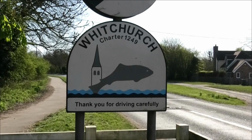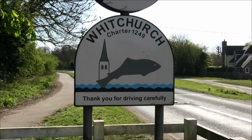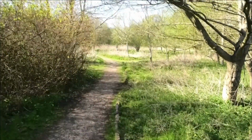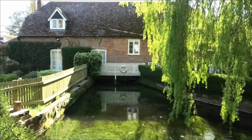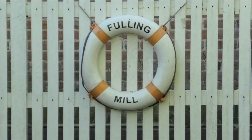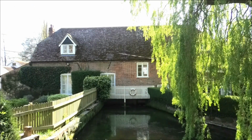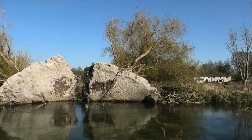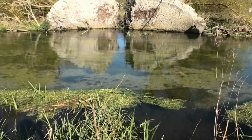Yeah, as we enter Whitchurch, actually, I'm not leaving it, on the other side of the post. Now entering a millennium breeding space, apparently. Passing Fulling Mill. Amazing how those willows have split and come down. Fast flowing Test again.